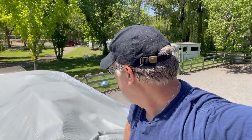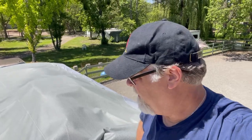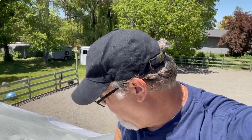So we're up here on the roof and so far everything looks good. I don't see any major rips or holes in the cover. So it survived that. Now we'll look at the roof to see how it fared. All I can tell you is it's a nice warm day today, and boy, it sure is warm under this cover.